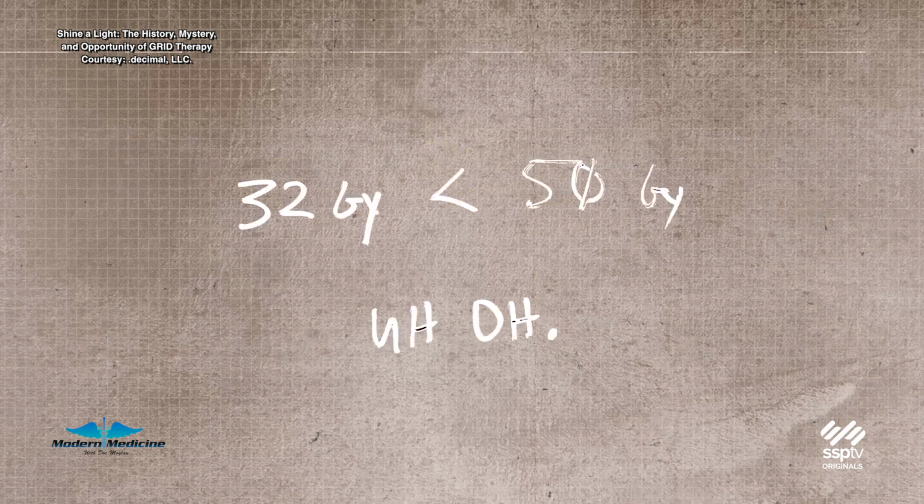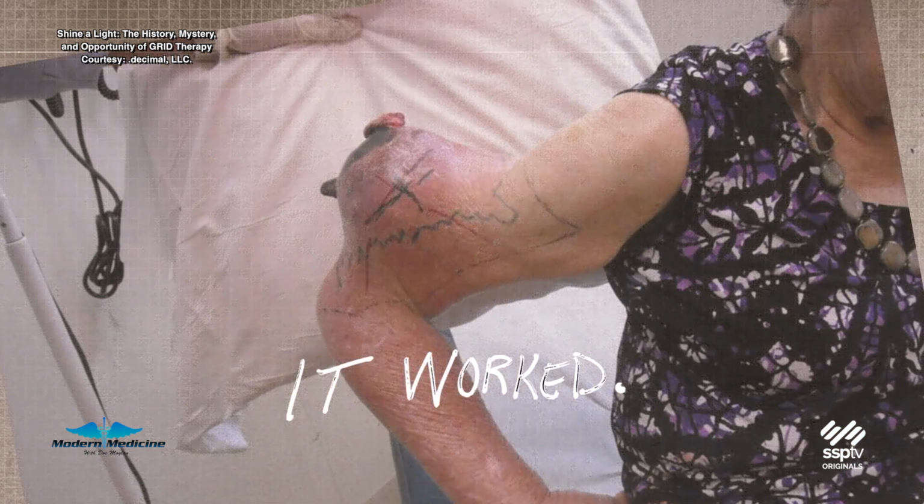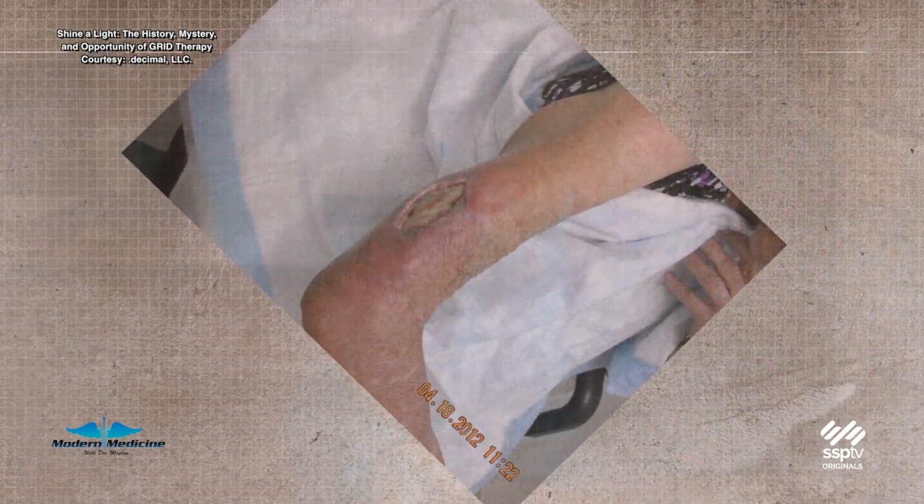Conventional wisdom would say, this is simply not enough. So we ended up only treating 32 gray. And anyone who's treated sarcoma knows that 32 gray is not enough to shrink a sarcoma. This is not a liposarcoma. So you know that that's not enough to treat the tumor. But lo and behold, despite being restricted to a much lower total dose than normally prescribed, the grid therapy worked. The patient's tumor disappeared.